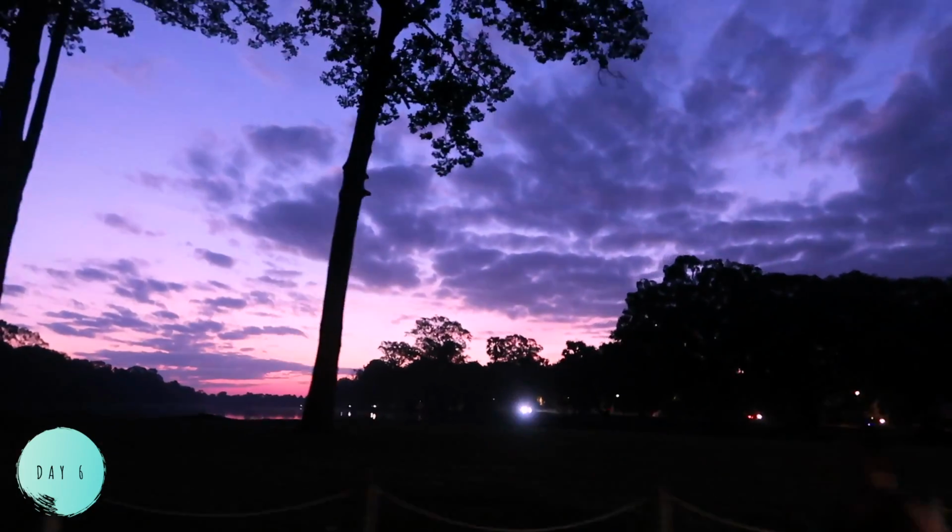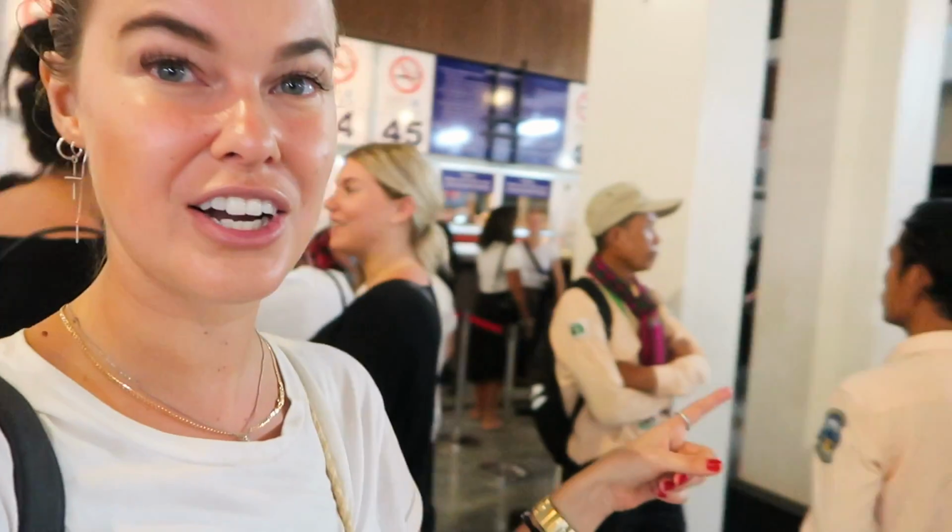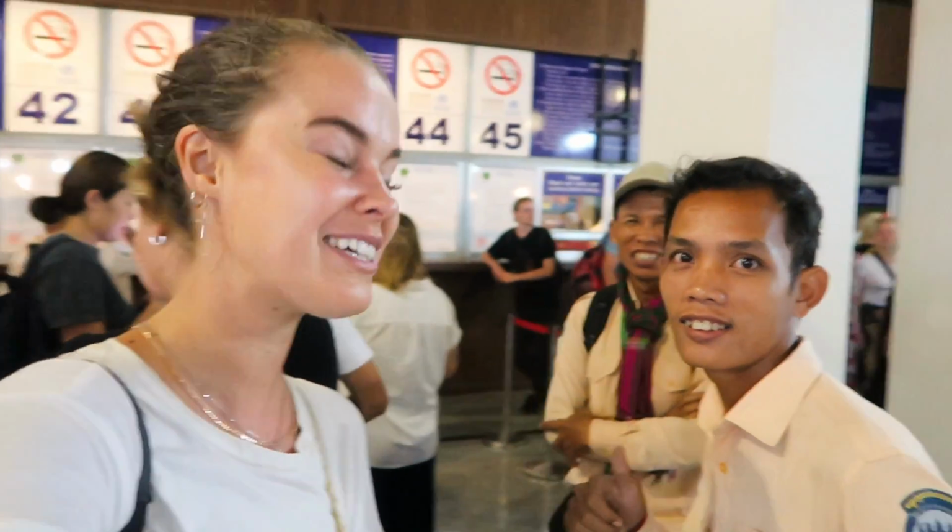Good morning, everyone. By the look of my face, you can probably tell that it's really, really early. It's actually 5 a.m. and we're here at the ticketing office at Angkor Wat, and we're gonna buy a one-day pass to the temple. And this is our guide here. So Mr. T is gonna take care of us today. Hopefully show us all the best spots, right?